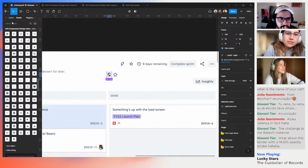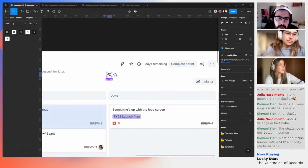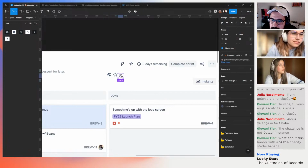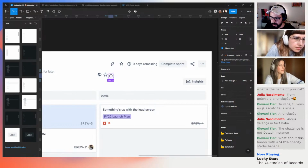Now I'm looking for a clock. Found it. That's fine. And now I have something that says 90 button. I'm just trying to figure out if that exists. What would that top part be? What would be the name of something? Status? I don't know. This part that says 9 days remaining and so on.